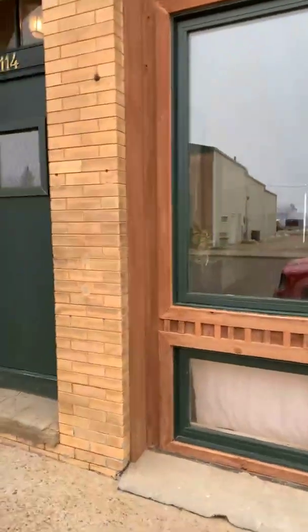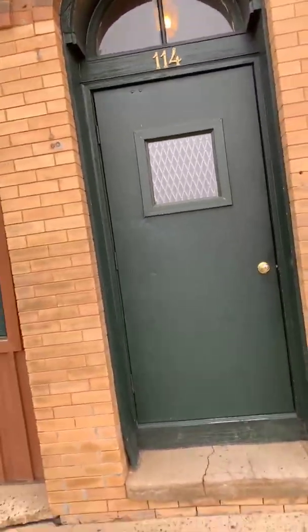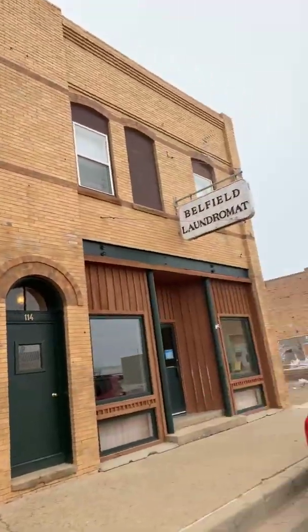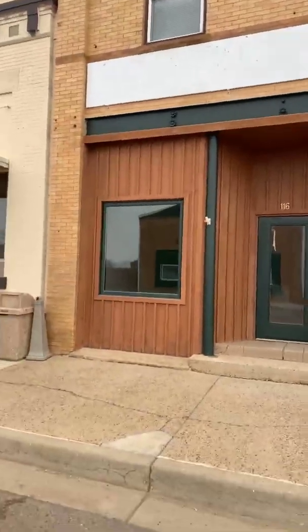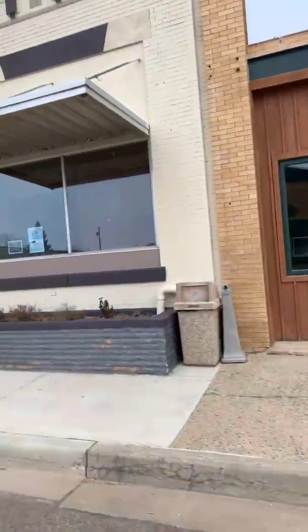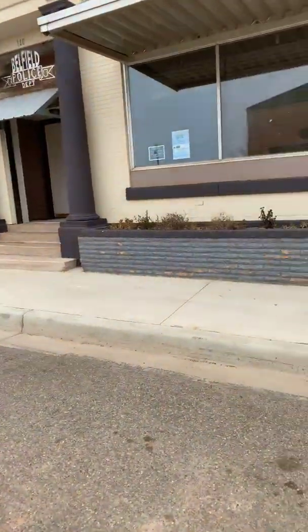And you go up here. This used to be the hotel, and now Lance made it into apartments. Oh, gee, this looks really nice. He's done some hard work. That would be the apartments, and then that's his plumbing shop here on the main floor. And then here is our police department. We've got that nicely done.